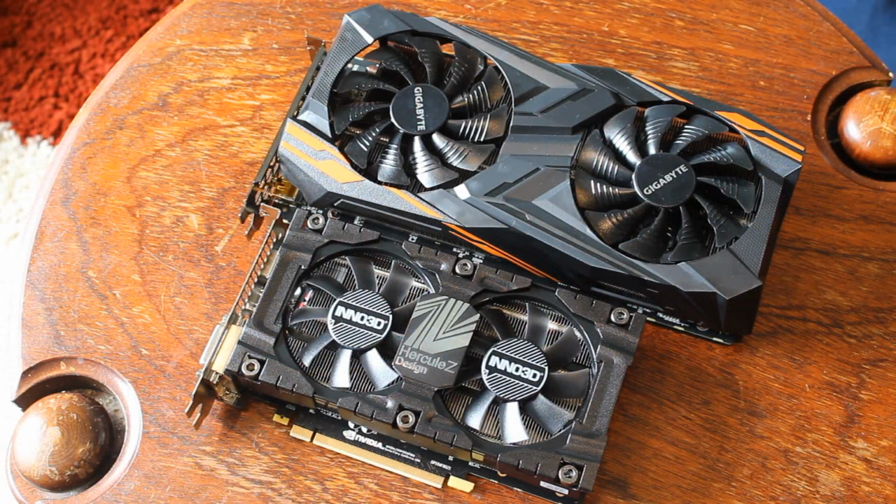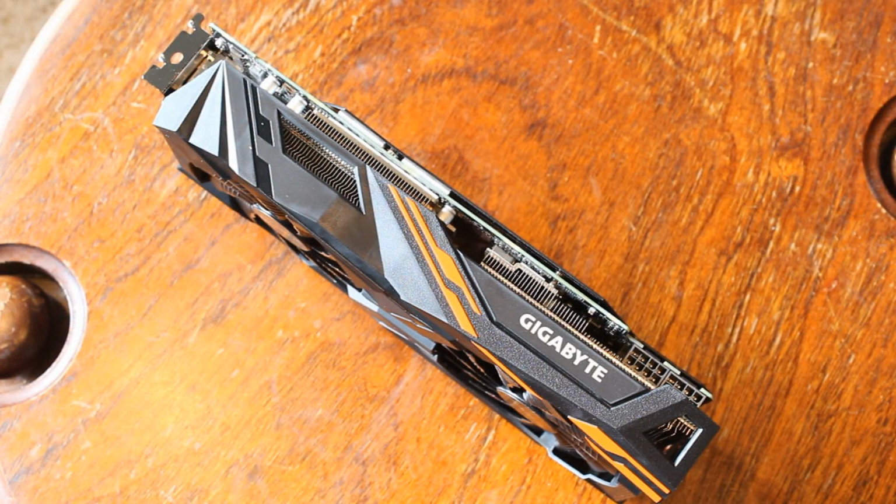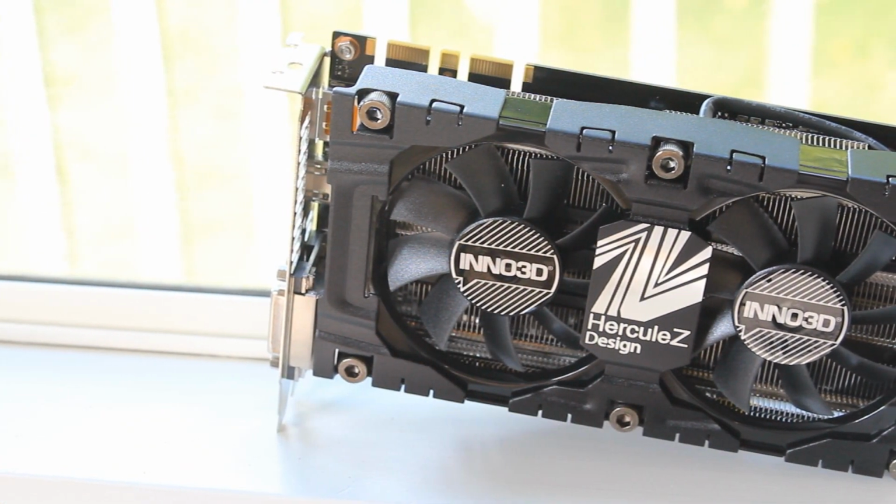So let's talk about the coolers then, because there is quite a large difference between the two, especially in size. So the Gigabyte Gaming OC Vega 56 comes with Gigabyte's WindForce X2 cooler. This is a good cooler. Comes with 100mm fans, a big heatsink, and it does have upgraded components, which is good for if you're going to overclock a graphics card. But even if you're not going to overclock, it's just good for the lifespan of the graphics card.